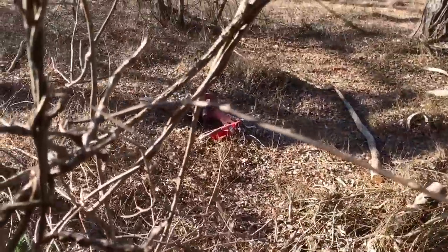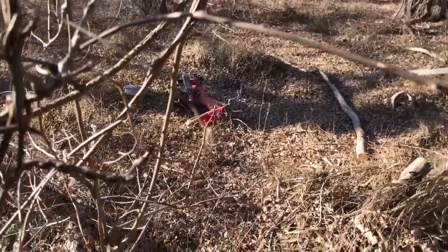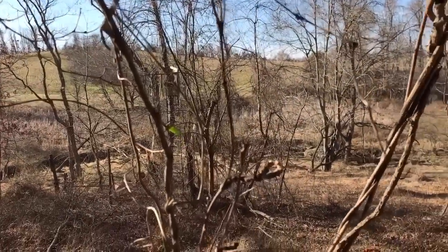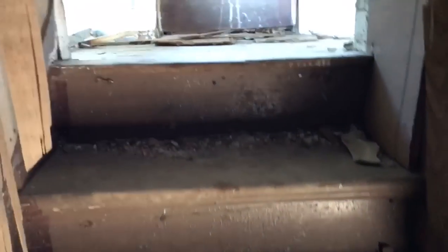Oh wow, look, like an old motorbike or something. I don't know what that is. Oh, right beside the hunting post. Dang, yeah. A little bit of the shag carpet. I'm gonna record just in case I fall through. Oh boy.